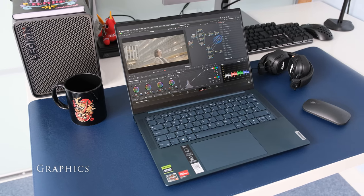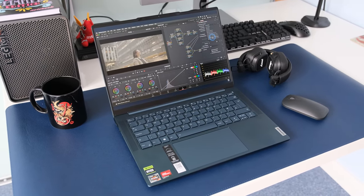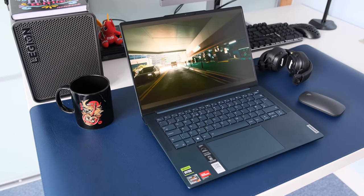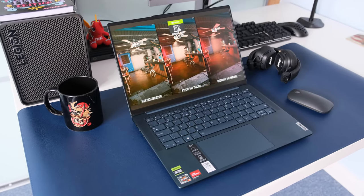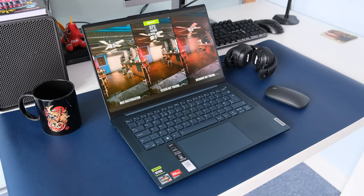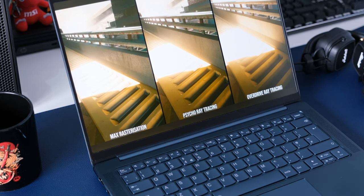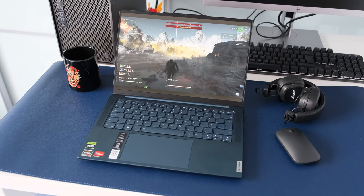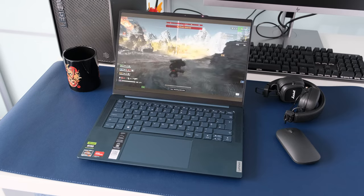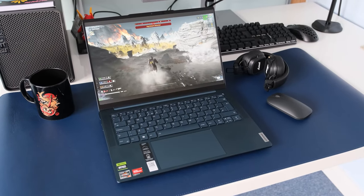Inside is an AMD Radeon 680M integrated graphics with 12 CUs running at 2.2 GHz. In this review model, there's also a dedicated GPU in the form of the NVIDIA GeForce RTX 3050 laptop GPU with 6GB of GDDR6 memory and a boost clock of 990MHz. The 3050 offers 2560 CUDA cores, 16 ray tracing and 64 tensor cores. TGP is rated at 58 watts.